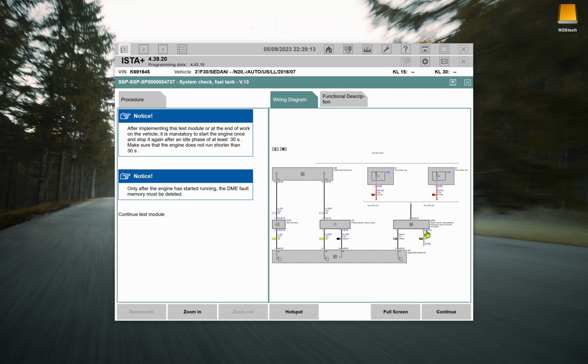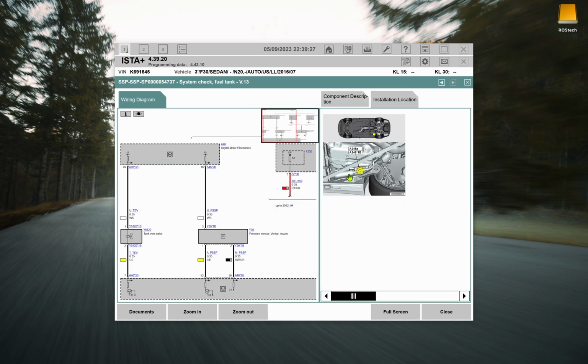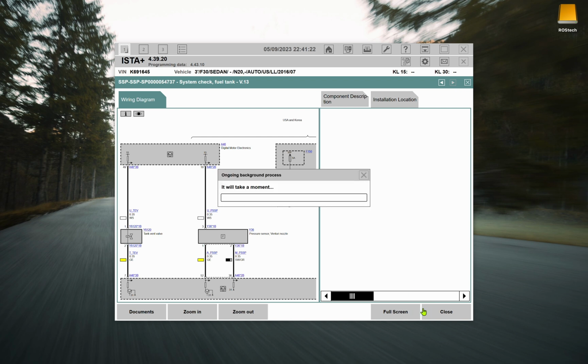Right. So that being said, we just continue to go through this ABL, at which point I will now show where it is located. It's under the right rear of the car, the passenger rear, for those persons who have left-hand drive vehicles. On right-hand drive vehicles, it would be on the right rear, which is the driver's rear, and that is where your leak detection system is located, right in line with where you would have your fuel filler neck.